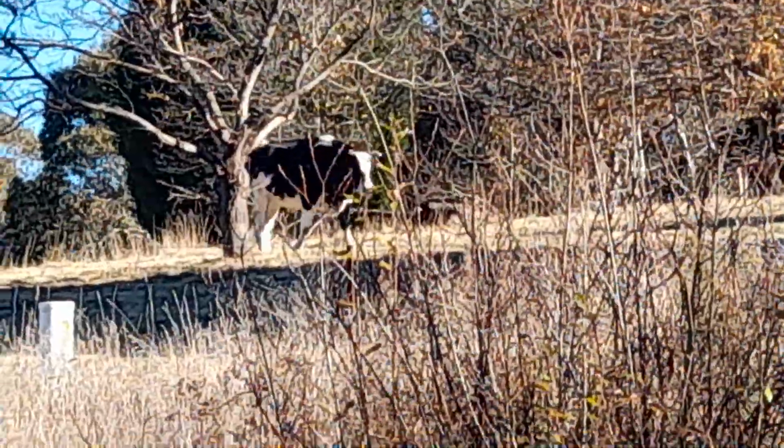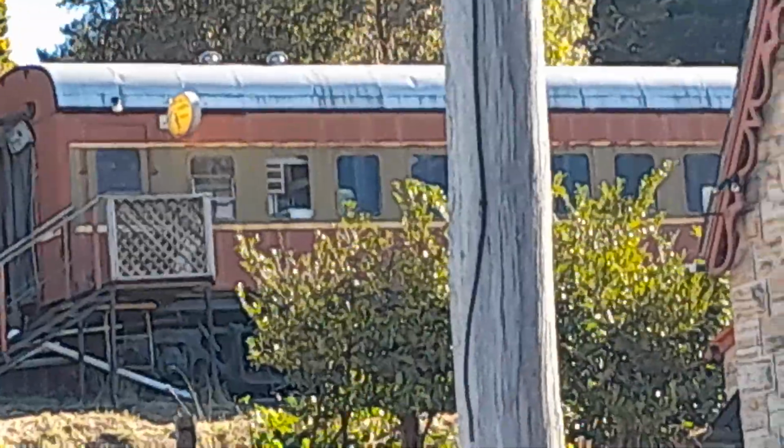Hard to believe, look, there's a cow in a paddock. There's an old railway building with a railway carriage.